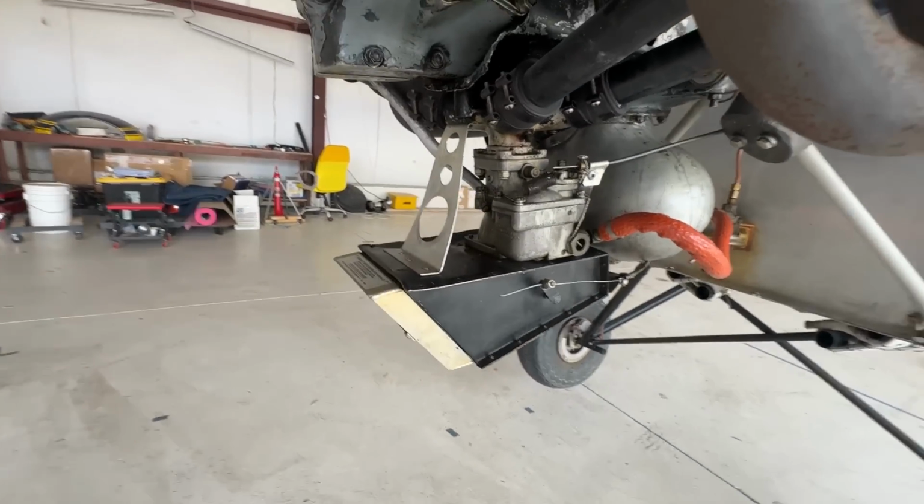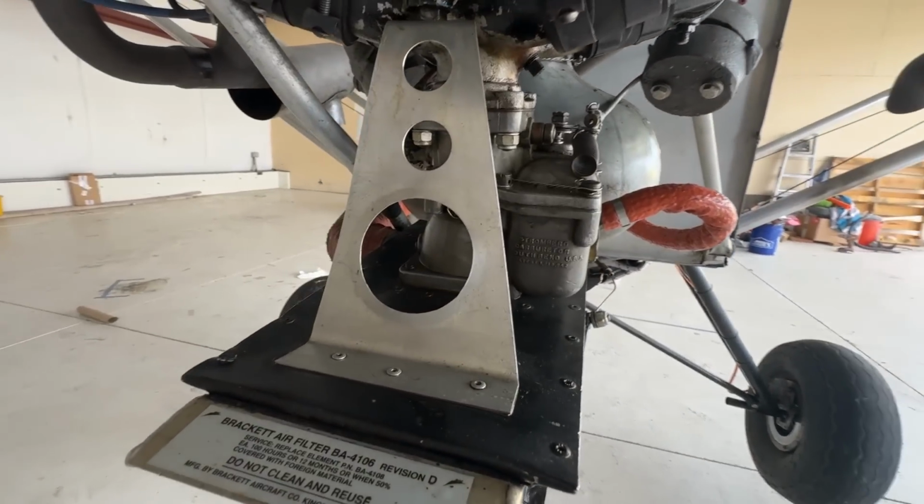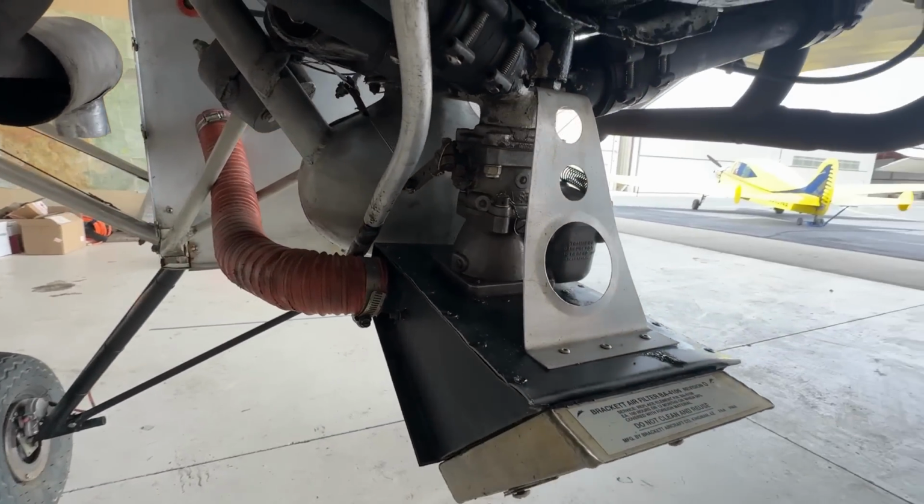Cool. What do you fly? I've got an RB12. I've also got a Kolb Mark III.